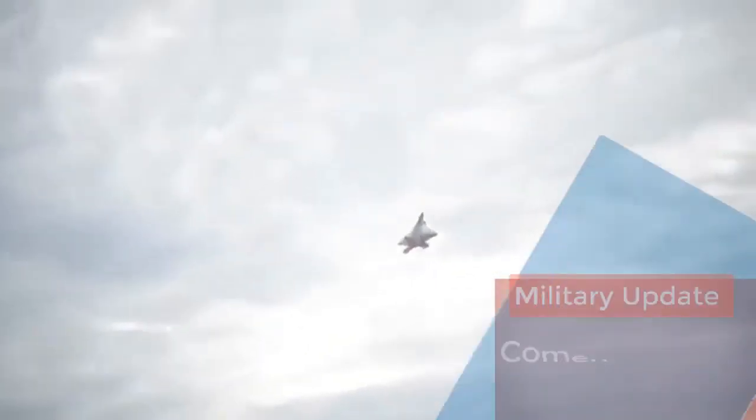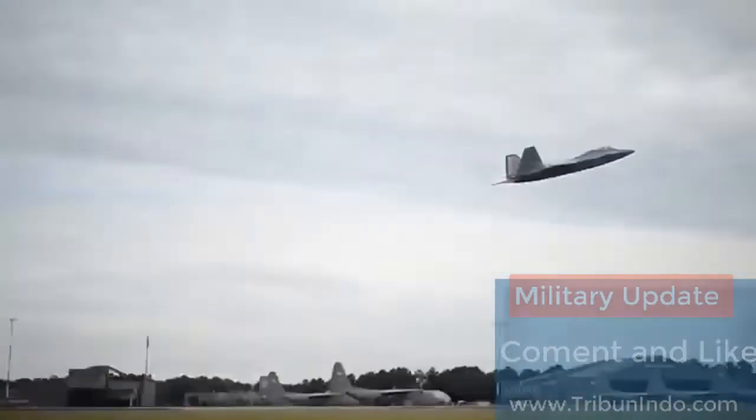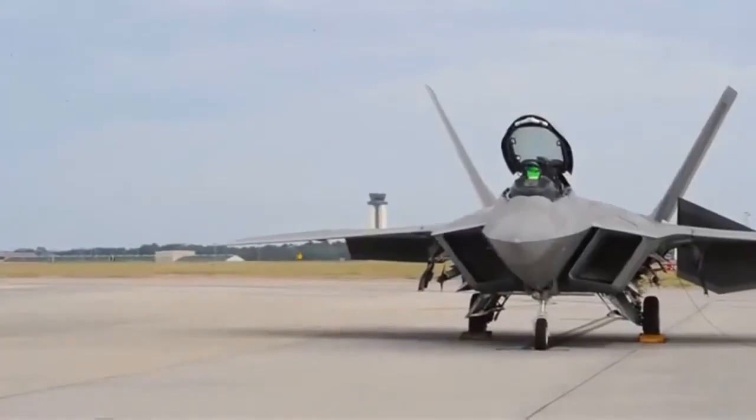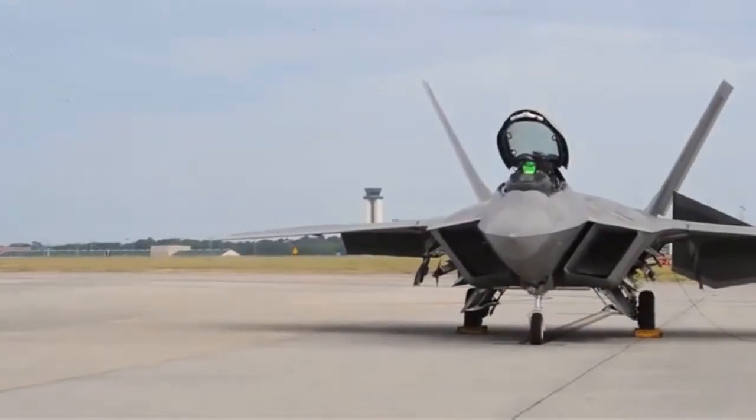But to fully exploit the outer edges of the new high-off-boresight capabilities of the new Sidewinder variants, the Raptor will need a helmet-mounted cueing system. Air Combat Command hopes to procure such a system for the Raptor that, if all goes well, should be fielded in the early 2020s. Dave Majumdar is the defense editor for the National Interest.